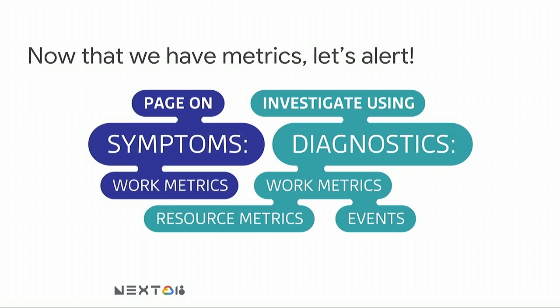Once you receive those, you can then dig into those resource metrics behind the hood, those ones that are powering the system, and figure out what's going on. And then you could also take a look at the events that have occurred in that time frame, right? Maybe an event caused a change that impacted your bottom line and affected your customers directly.